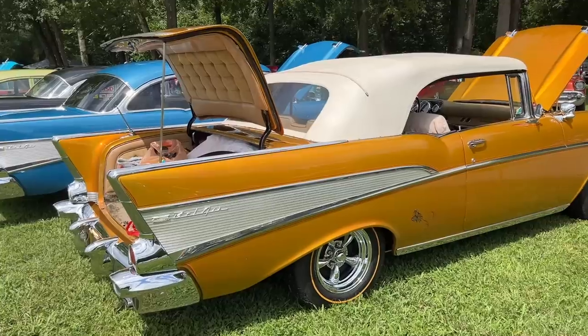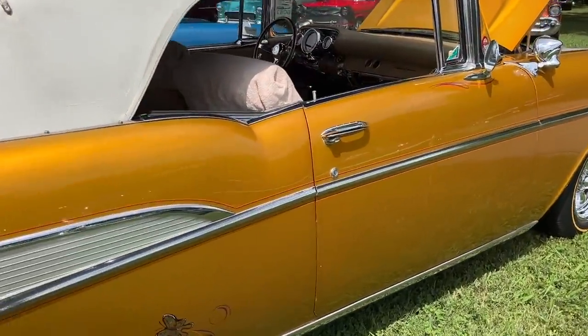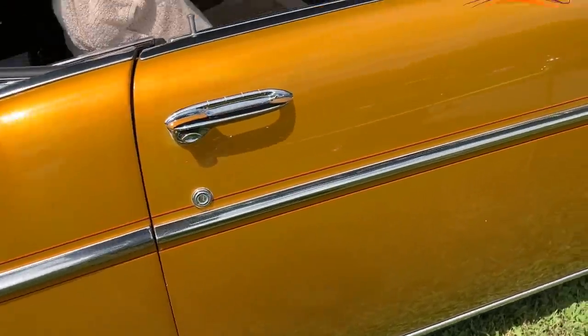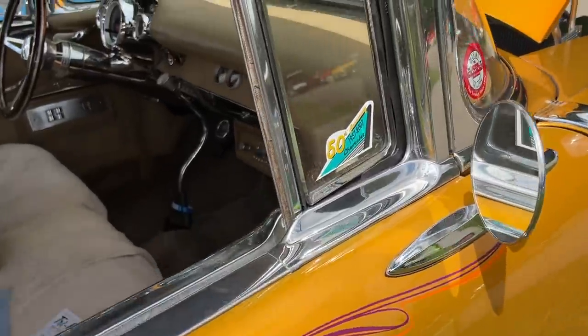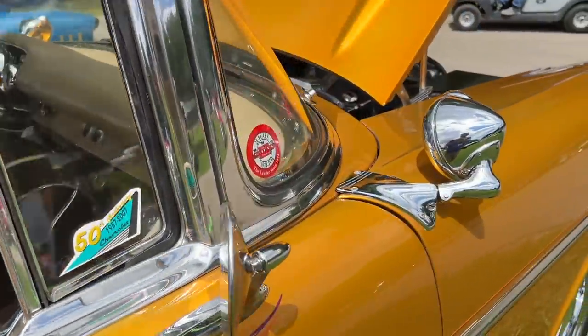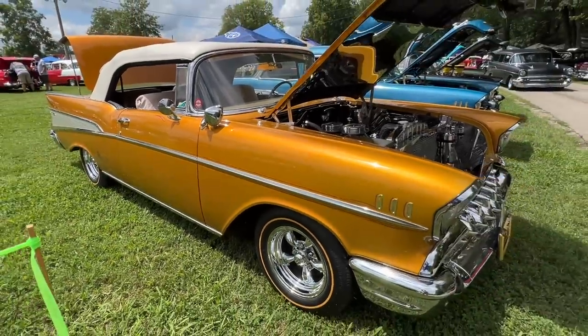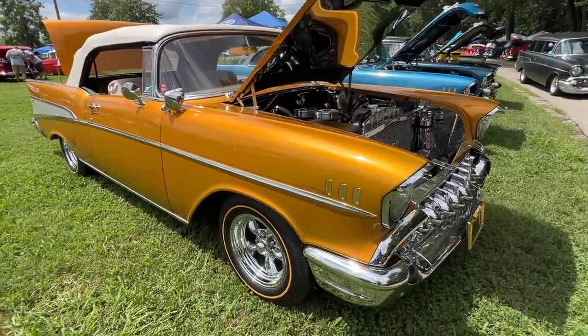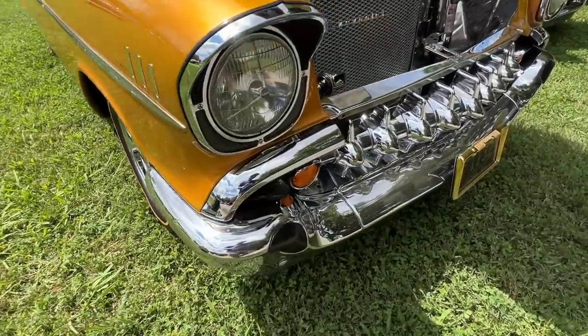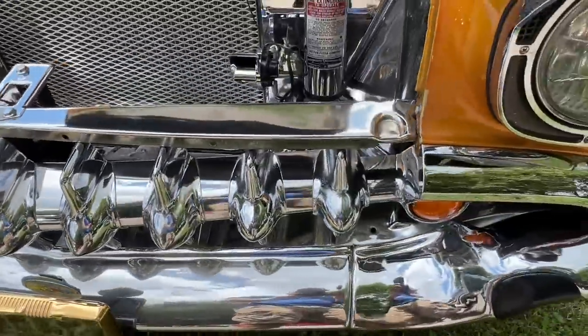Now here's a pretty wild one I spotted in the show car area. This is a '57 Chevrolet Bel Air convertible. Pretty highly desirable car, but you can see that this car has been customized back in the day. My best guess is that this looks like maybe a late '70s or early '80s custom. You can see it's got sort of a candy gold finish. It's got the tooth grille. It's got tons of chrome everywhere. You can see even here in the radiator support and all that, there's lots of chrome.